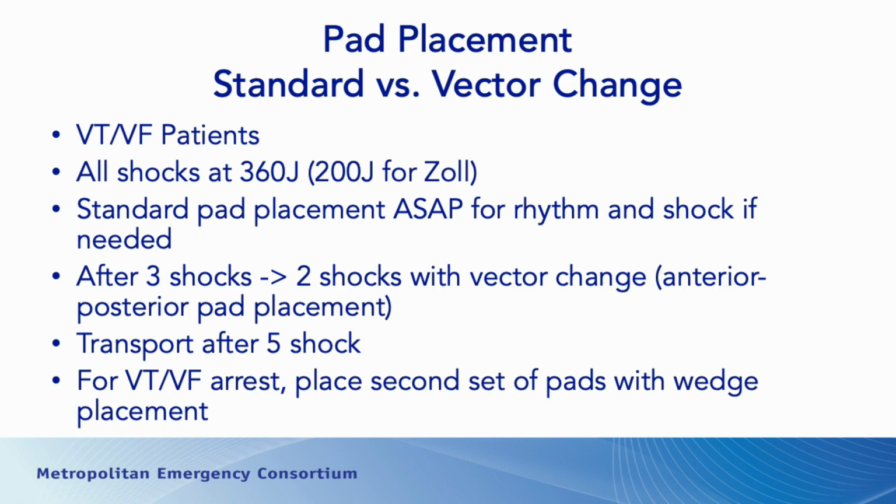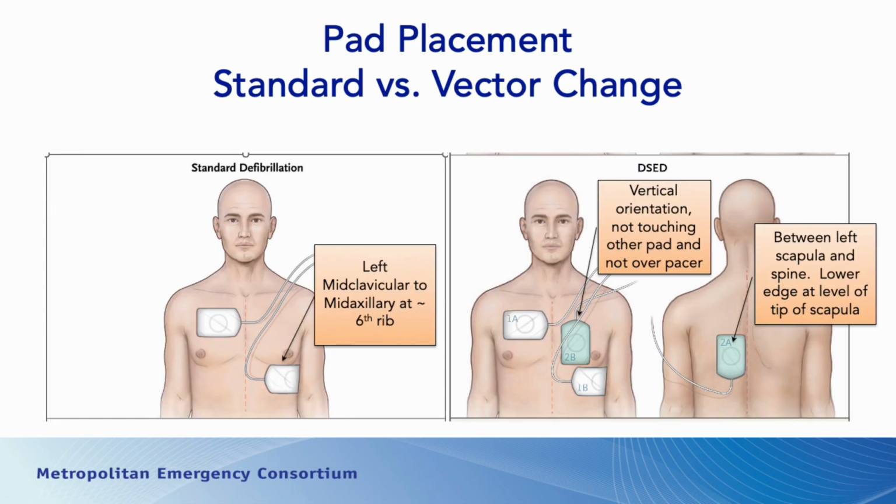And then for VT, VF patients who are in arrest, we're going to place the second set of pads with wedge placement. And you'll see how this is done when we do the video demonstration. Here's kind of what we've got as a layout. So on the left-hand side, you see standard pad placement.